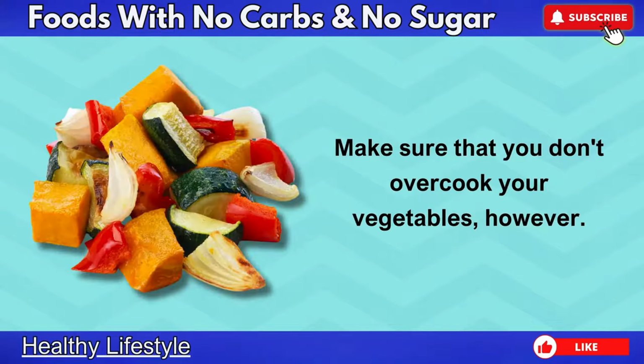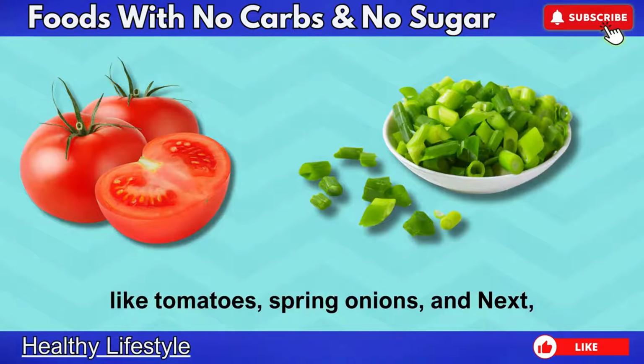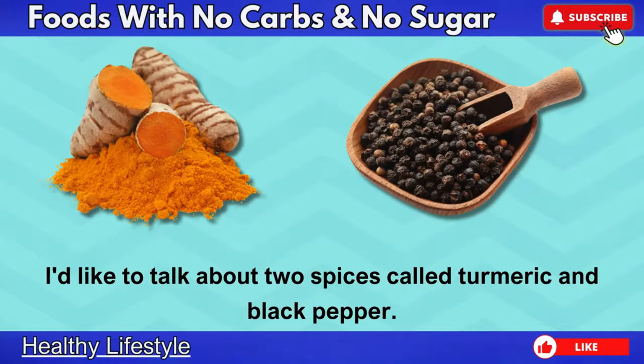Make sure that you don't overcook your vegetables, however. You can lightly steam them, but it's best to eat them raw in a salad with other vegetables, like tomatoes, spring onions, and so on. Next, I'd like to talk about 2 spices called turmeric and black pepper.